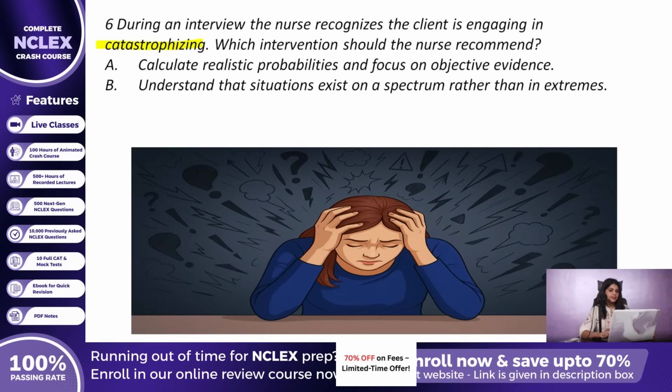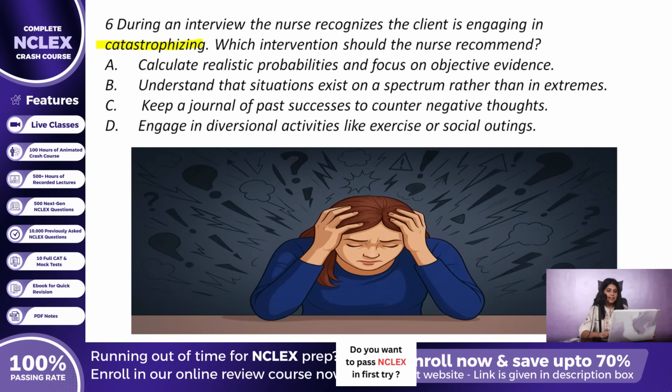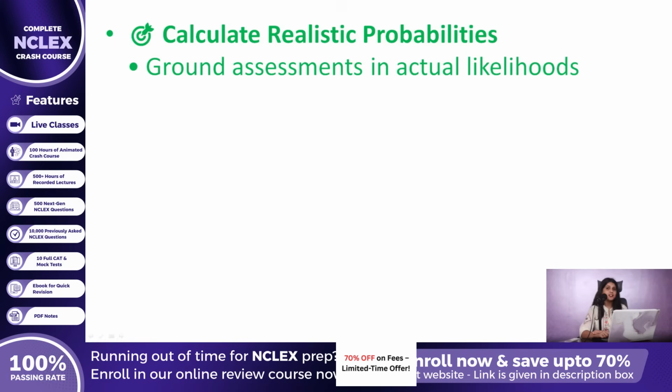B. Understand that situations exist on a spectrum rather than in extremes. C. Keep a journal of past successes to counter negative thoughts. D. Engage in diversional activities like exercise or social outings. The correct answer is A. Calculate realistic probabilities and focus on objective evidence, because challenging catastrophic distortions requires examining actual likelihoods and weighing data rather than simply reframing or distracting.